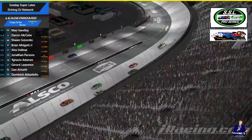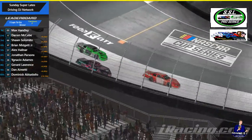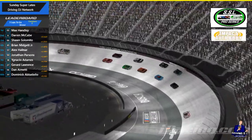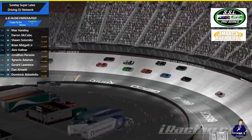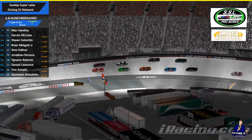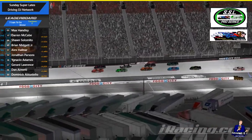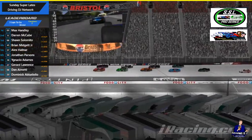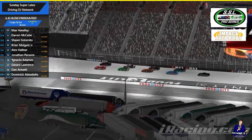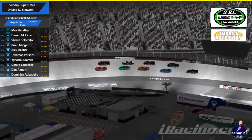Right now, 1 till green for these guys. Gonna be a side-by-side restart. They did a single file one. The initial start was 2x2. We'll see if these guys can make it happen one more time. Eleanor made his way around the 20 car in that incident there. He can make something happen. They're gonna have 3 laps to go here, because Hanley and McCabe are going to bring us to green.